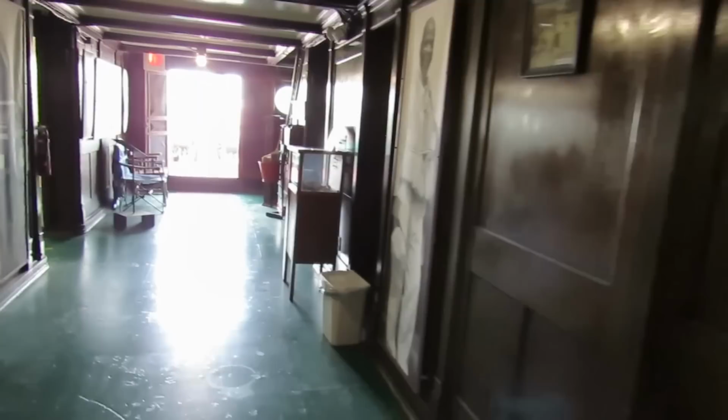Okay. So we have to go back this way and up the stairs. So these weren't actually then cruise quarters. These were for guests. That explains why they're so nice.